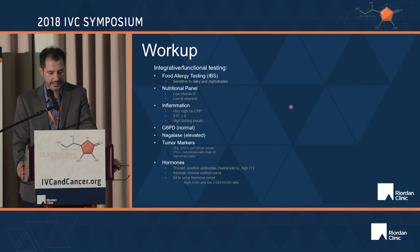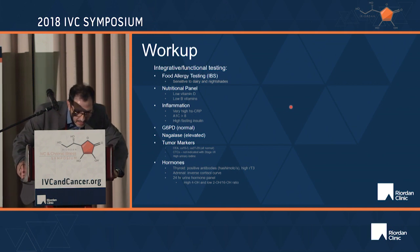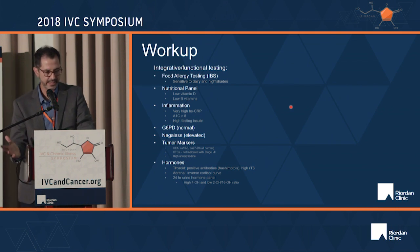Low vitamin D, again, I don't know about you guys, but 95% of the patients I test are low unless they're already on supplementation. Her G6PD was normal again. Nagalase was elevated, so we knew there was immune dysfunction. All of her standard breast cancer tumor markers were normal: CEA, 15.3, 27.29. We didn't check circulating tumor cells because in early stage breast cancer, it's not a validated test.